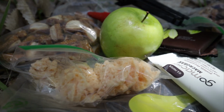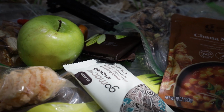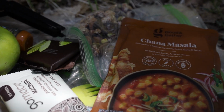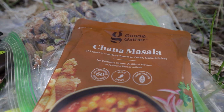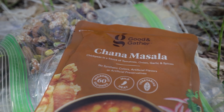Well, I think it's high time for some lunch. We've got some pretzels, parm crisps, dark chocolate, Granny Smith apples, protein bars, some homemade trail mix, and the star of the show, some Indian vegetarian chana masala. I'm gonna heat that up to start, and we'll see where it goes from there.